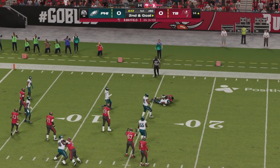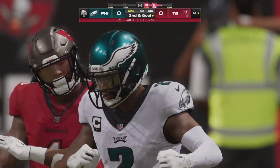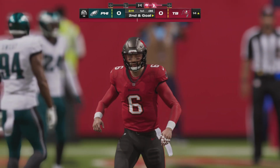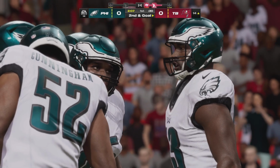Now he's going to swing this one out to his running back. And they'll go backwards here, losing yardage to the 14. It'll go as a loss on the play. Not what you need down here. It's going to be 2nd and goal.